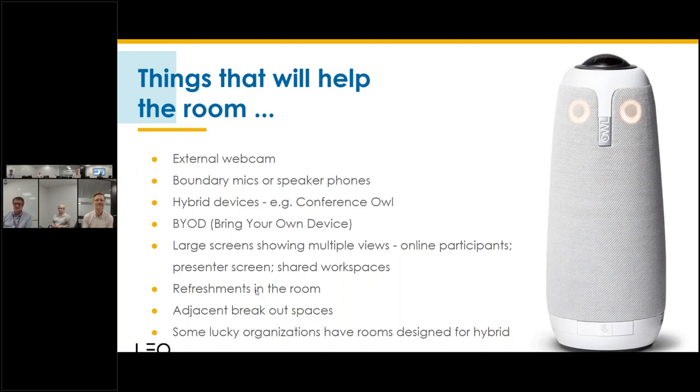It's all in one device, as it happens. But it also determines a particular screen display. So, you know, pros and cons to different approaches. But things that will help in the room, and people in the room will probably be doing a lot of the same things as people online will need to be doing. So having an external webcam, it's much more important to be able to see the room and to have your computer webcam sort of pointing at my face. That doesn't tell you very much at all about the room. Use of things like boundary mics I've mentioned.